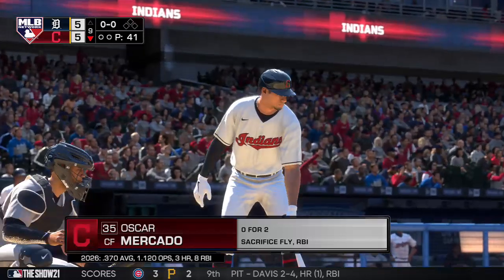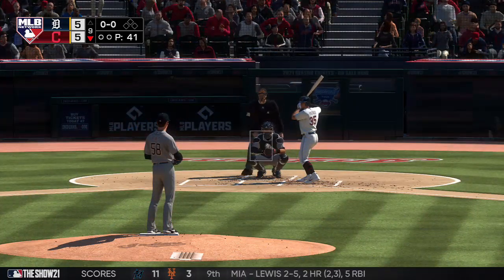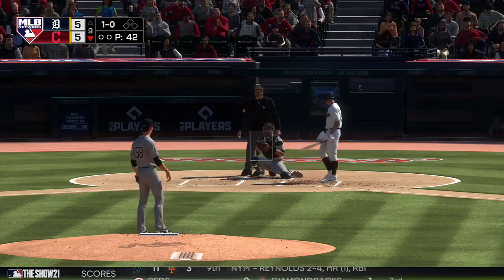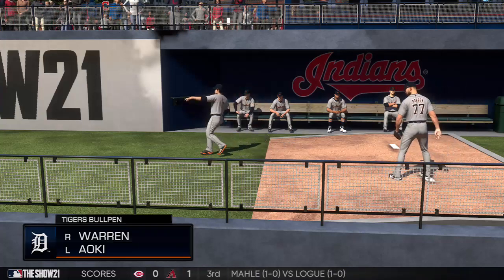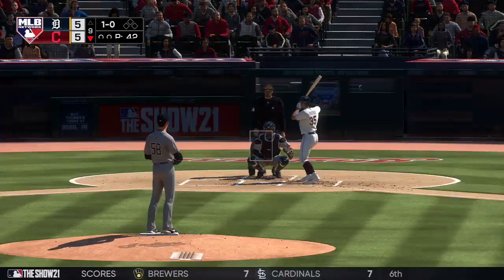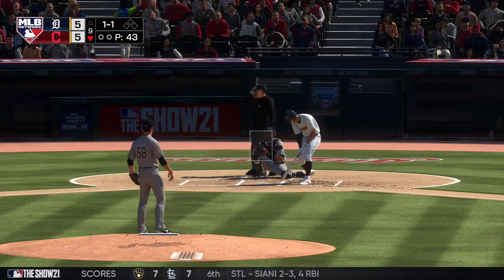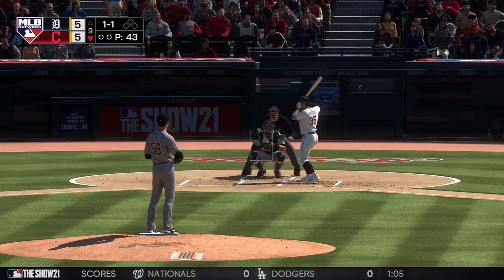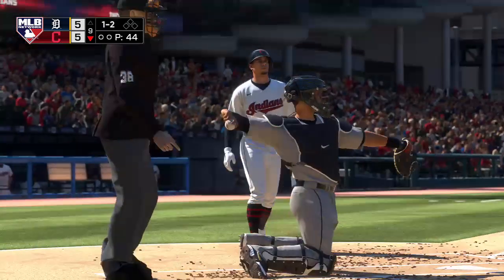Now into the box, Oscar Mercado, 0 for 2 on his line thus far. Mercado. Ready to deliver. Here comes the first pitch. A ball and no strikes. Now action in the bullpen as their closer starts to get loose out there. A ball and a strike. 1 ball, 1 strike. And he comes back with a fastball. 1-2 now. I got to count 1 and 2.